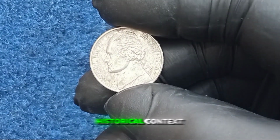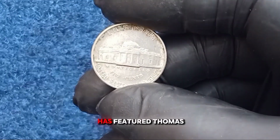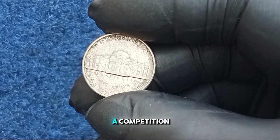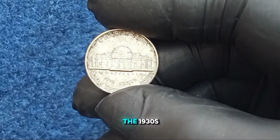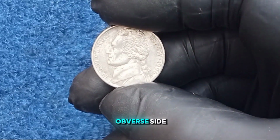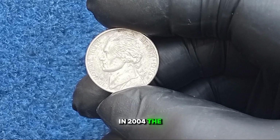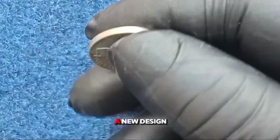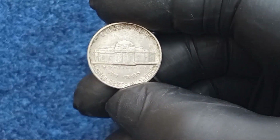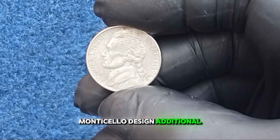Historical context. The 1996 nickel was produced as part of a long-running design that has featured Thomas Jefferson and Monticello. The design was the result of a competition held by the U.S. Mint during the 1930s. Since 1938, Jefferson's likeness has remained on the obverse side, while Monticello's image has appeared on the reverse. In 2004, the U.S. Mint introduced a new design for the reverse of the nickel as part of the Westward Journey nickel series. So the 1996 nickel is part of the series that featured the classic Monticello design.